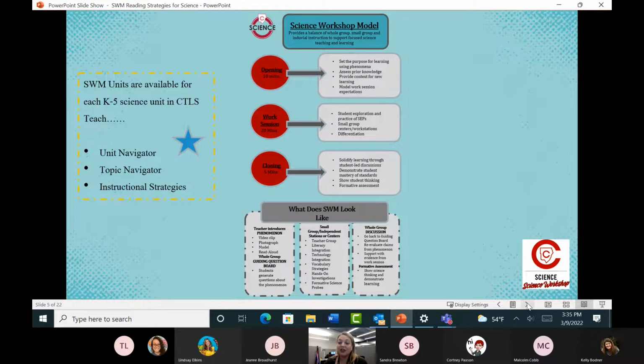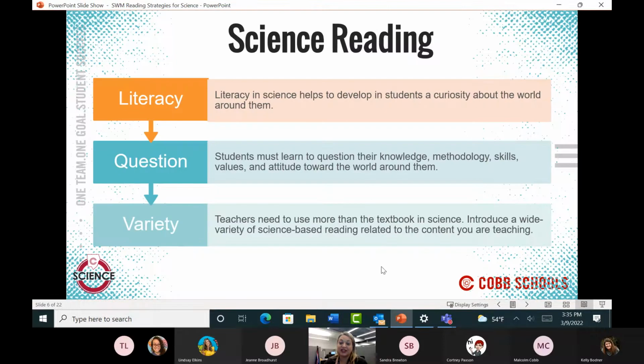So let's get into how we can utilize some reading strategies during the science workshop model. So why is reading in science important? Well, of course, literacy. Literacy in science helps to develop students' curiosity about the world around them. And that's what science is, understanding the world around you. And we're going to use that curiosity to help them engage in these different reading strategies.